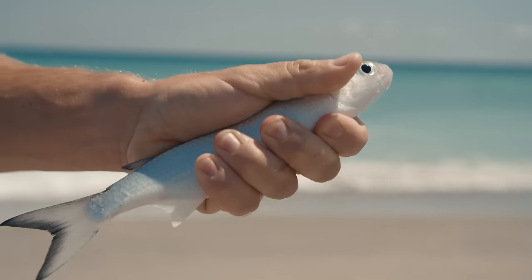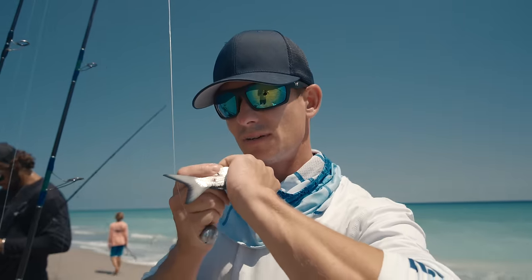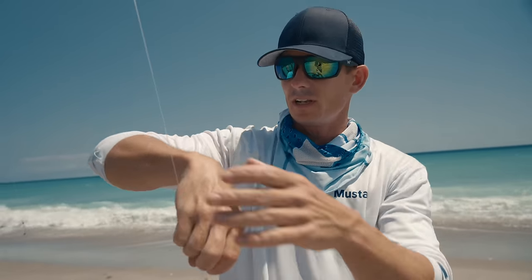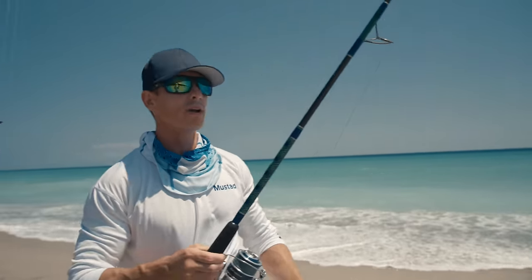Perfect little 7-inch mullet. We got a Mustad 7/0 Demon Circle. And I like to hook them in the butt right here, right by the anal fin. That way it swims away from the lead and offshore, away from the mullet pod.